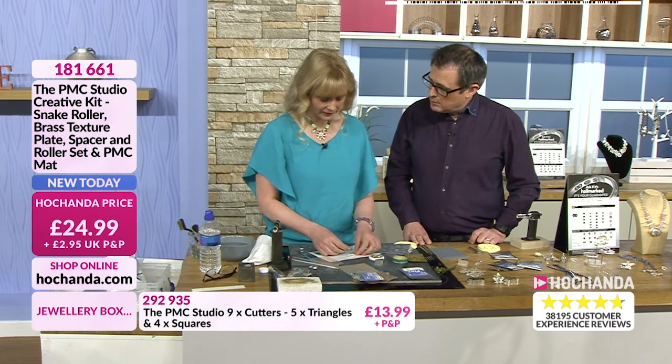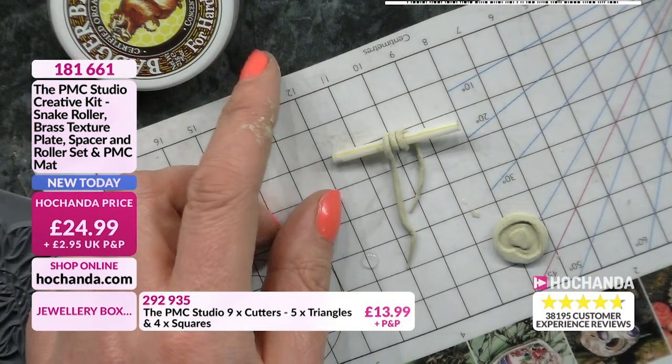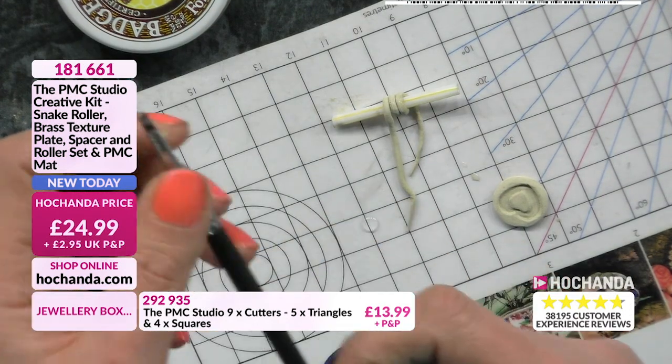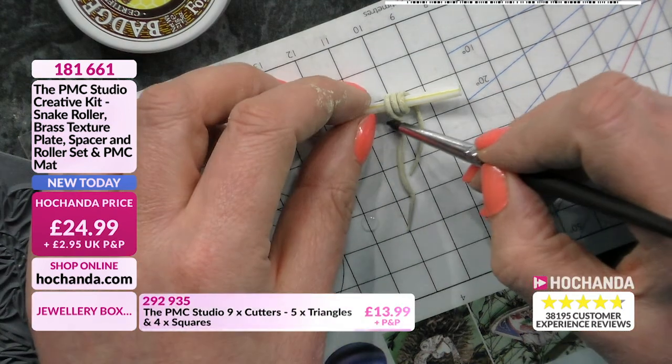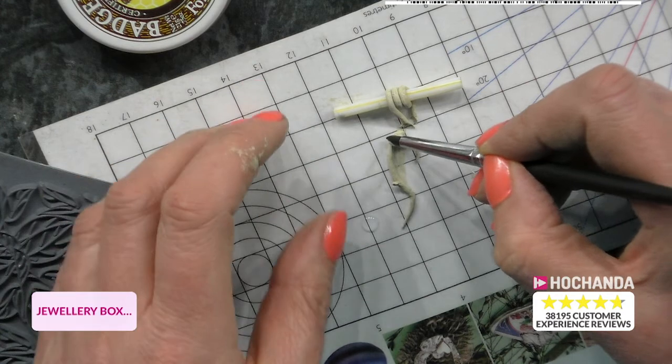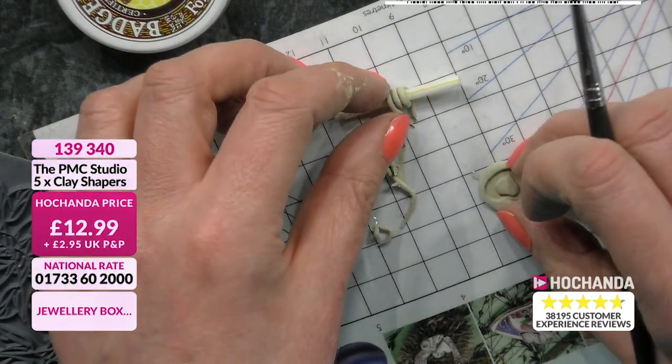So if I was making this, I could just take my lovely clay shaper set. Now again, you've seen here, you've got all the different tips. So you'll wonder how you lived without them. Oh, gosh, every piece made using these.